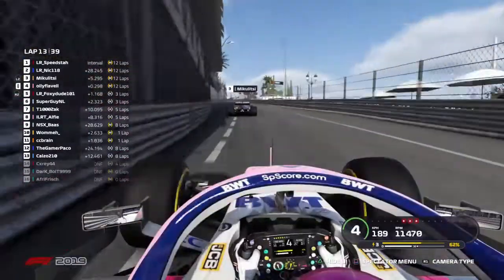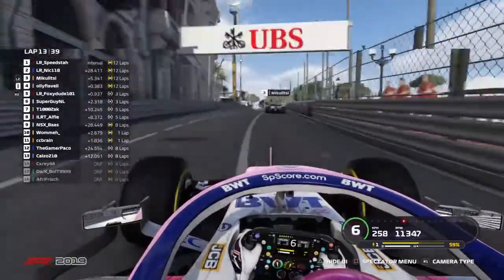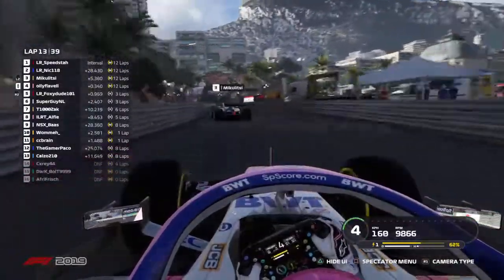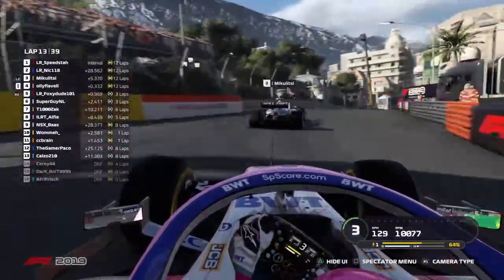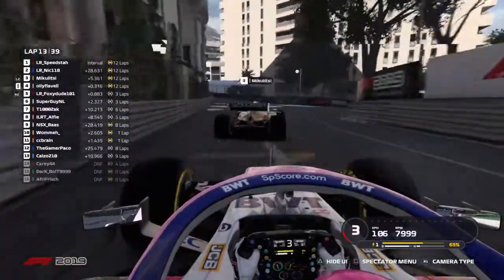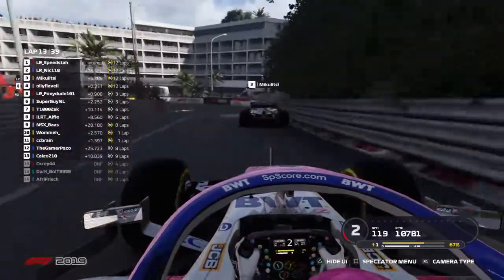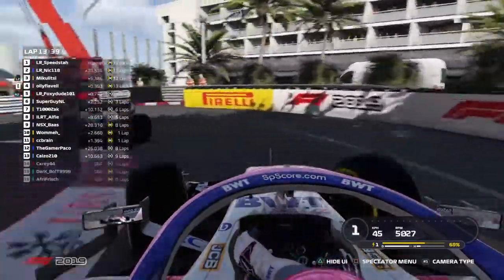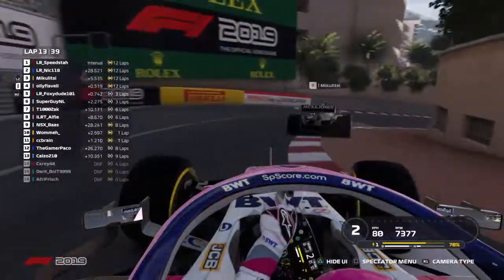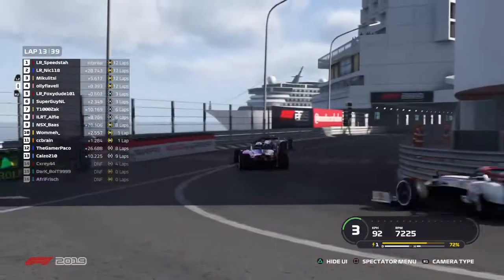Ollie closing up to the back of Mikuliczi. He's been sitting right here for the past 13 laps and is unable to make his way through. Doesn't bode well for Foxy Dude. He needs to get past both of them. Running through the Loews hairpin. Differing lines. And Foxy Dude is now on them, as you can see. The Alfa Romeo right there.